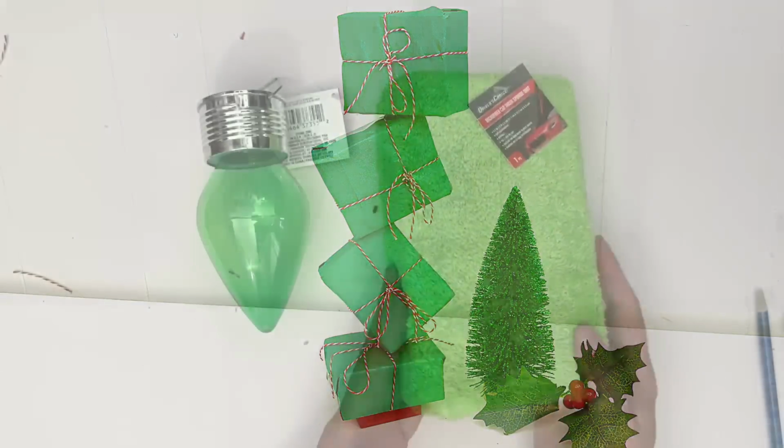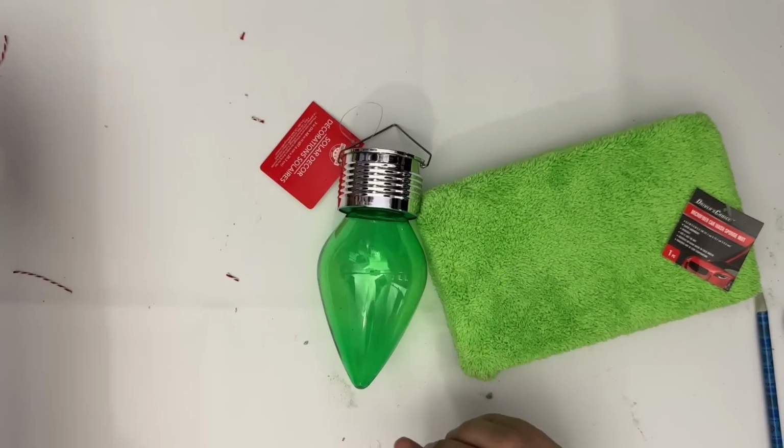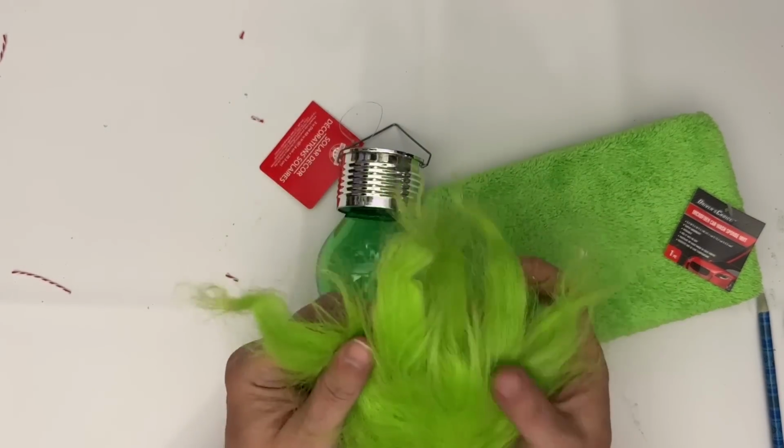So fun. Now, this is the last challenge item, and this is the automotive piece. And we're going to take this sponge.